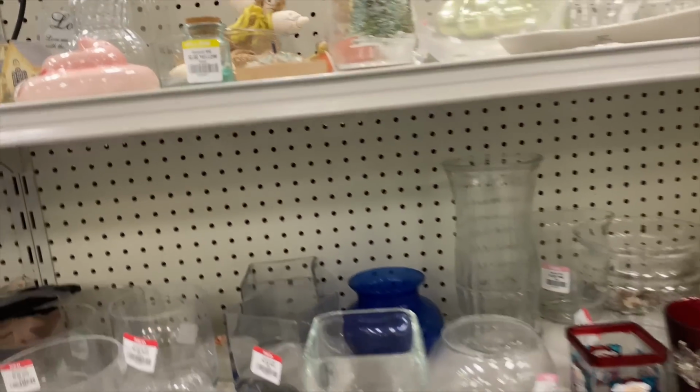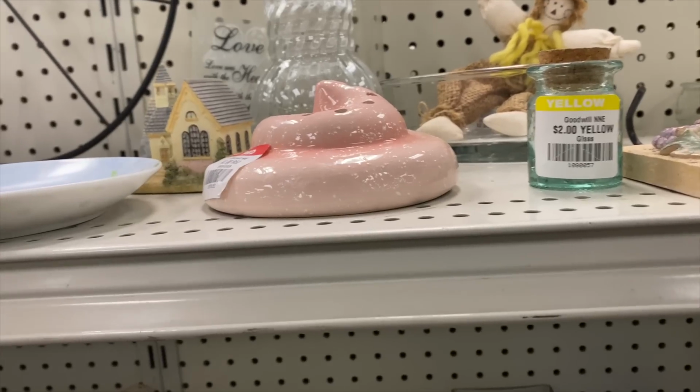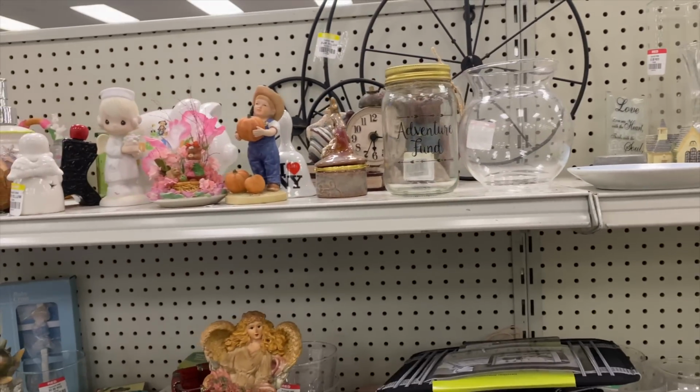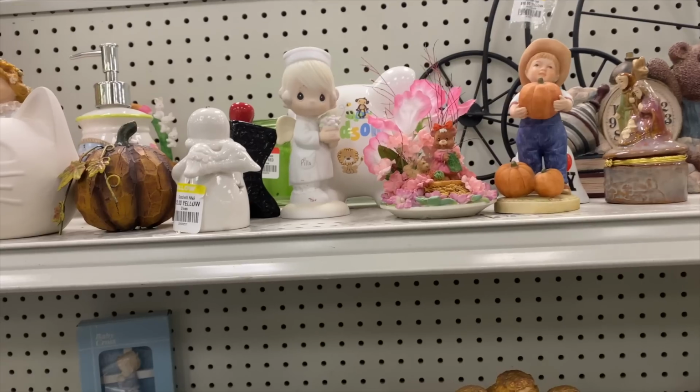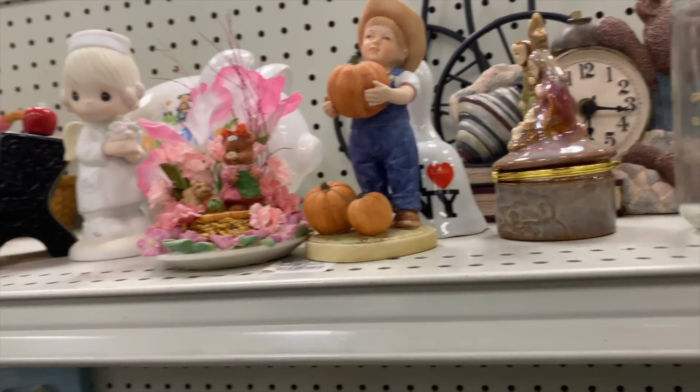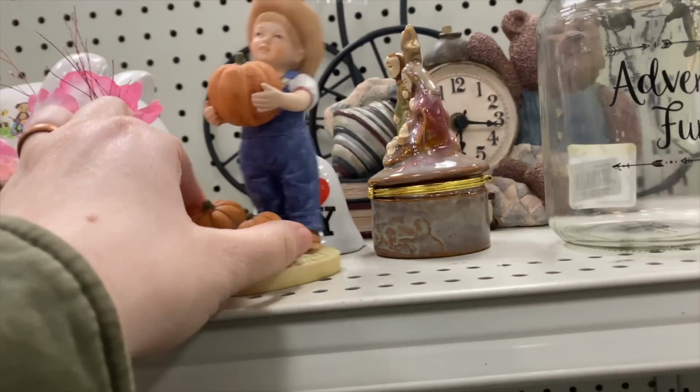So let's take a gander. There's a bunch of knickknacks on here that I'm going to check out. Usually can find at least a couple of things in here. Precious Moments. There's usually some of that. This little boy with the pumpkins is pretty adorable, actually.